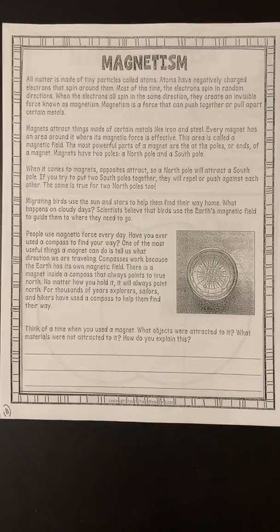Migrating birds use the sun and stars to help them find their way home. But what happens on cloudy days? Scientists believe that birds use the Earth's magnetic field to guide them to where they need to go. People use magnetic force every day.